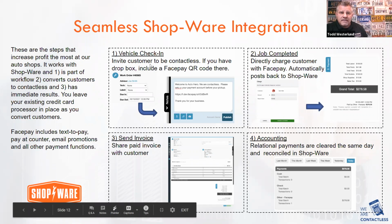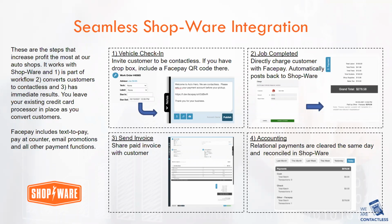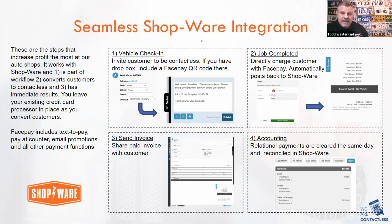So vehicle checks in, invite the customer to be contactless. If there's a drop box or if they're in person, you have your own FacePay QR code. They can also do it right through the website. All the ways. I even had a shop, Steve Geiling, in Louisiana. He did a mailer out. I don't know him. Don't know him? Oh, I thought you knew him. He's one of Buckley's close friends. He did a mailer out to 10,000 households around his shop and basically said, we've moved to contactless, and on every single card was the personal QR code of that shop. And so they're able to get checked in.